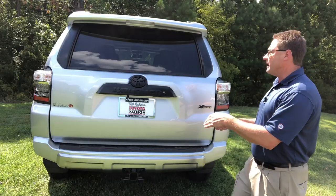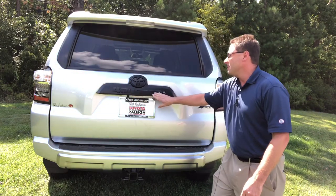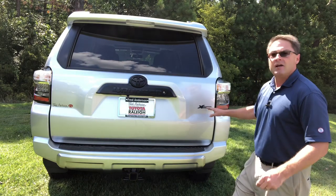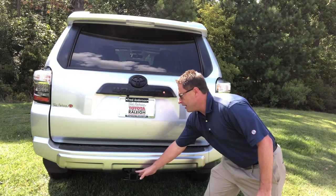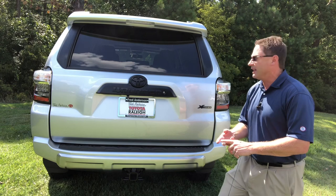Now, another way that you can tell this is the XP Predator package. It has the blacked out Toyota symbol, blacked out 4Runner logo. It says X series on it, so XP, XP, XP. It has a 5,000 pound towing capacity, so it can pull your trailers, your boats, campers, things like that.